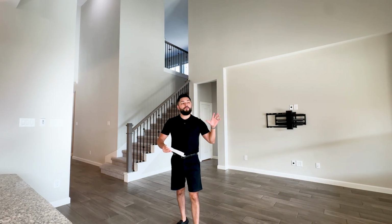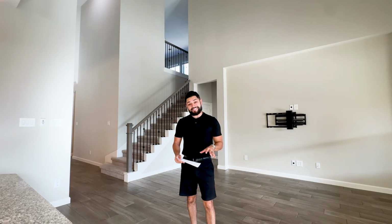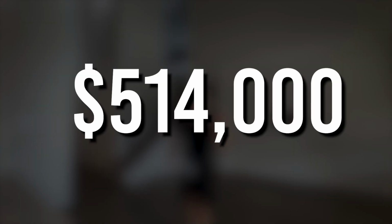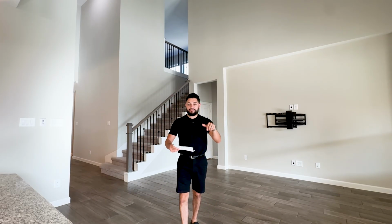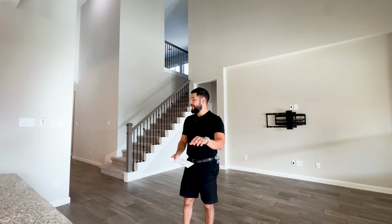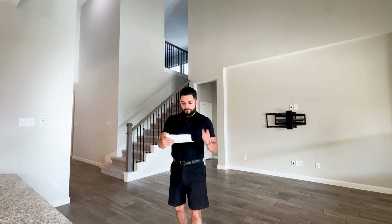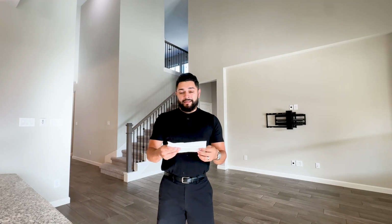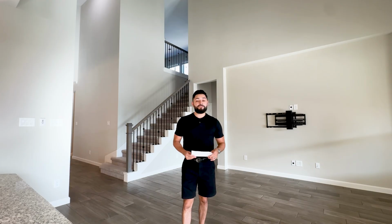All right, so pricing on this home, so they were listed at $535,000. They recently dropped the price, so now they're listed at $514,000 for this home. 4 beds, 3.5 bathrooms, a little over 3,000 square feet on this home here. Your dining, plenty of counter space, high ceilings here. I mean, it's clean, move-in ready as well, right? So, and again, this was built in 2018 and it has been on the market for over 72 days now.